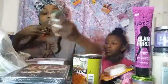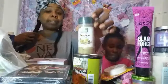I picked up some more of this Bada Complete. I haven't tried it yet. It says Sasson Complete. Haven't tried it yet. But if you guys have cooked with this, let me know how it tastes.